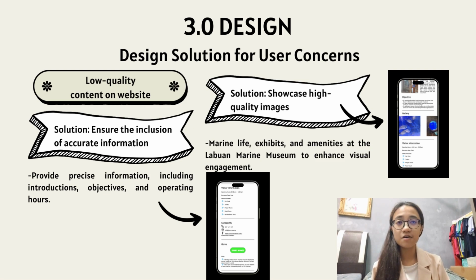Furthermore, users often encounter low-quality content on websites. To ensure accuracy, we provide precise information, including introductions, objectives, and operating hours. Additionally, we showcase high-quality images of marine life, exhibits, and amenities at the Labuan Marine Museum to enhance visual engagement.